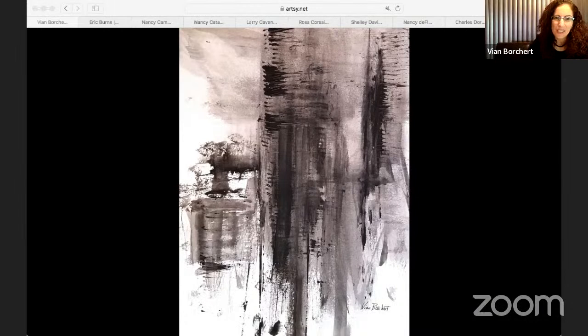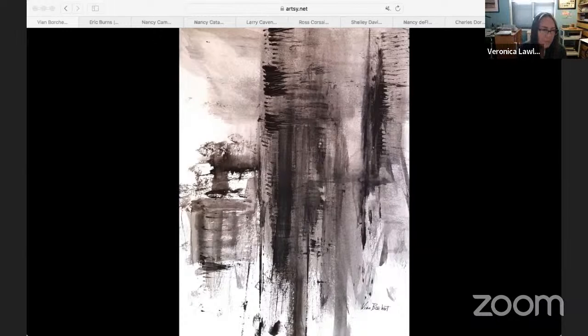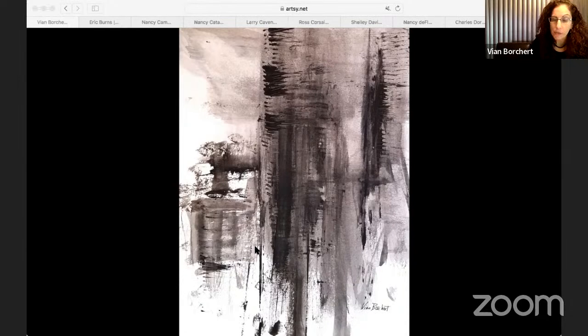So this piece is called Ghost Town. And I did this in March of 2021. Actually, I did a series of paintings, all monochromatic, grayscale. And this is one of the last few remaining ones. And they're all inspired by the New York City skyline, a city I love very much.